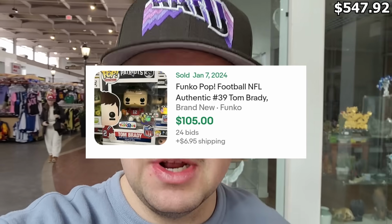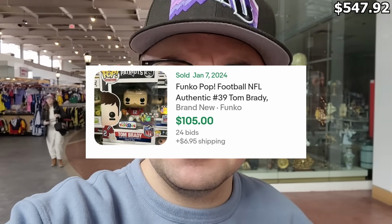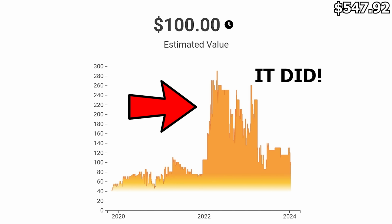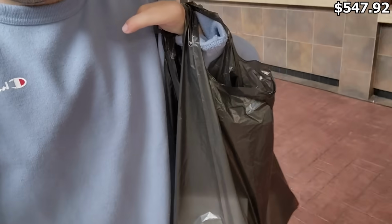So unfortunately, folks, I ended up passing on Tom Brady. I noticed that recent sales for that Toys R Us one have been closer to between $100 and $130. I'm not sure why they still have it listed at like $239 or whatever they had it at. I'm sure it probably went for that amount at some point, but yeah, there wasn't any wiggle room, unfortunately. But I did end up picking up a pop. But let's head on over to another mall, to a couple other stores.